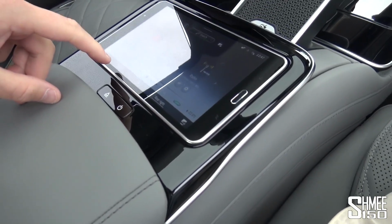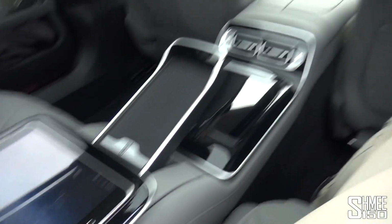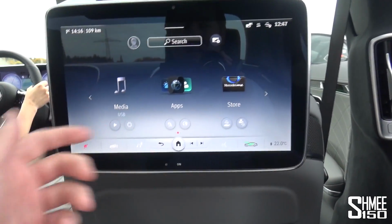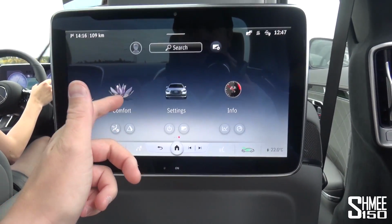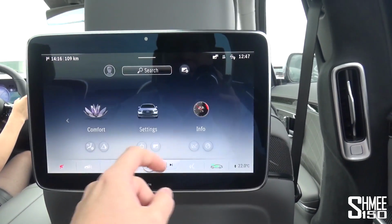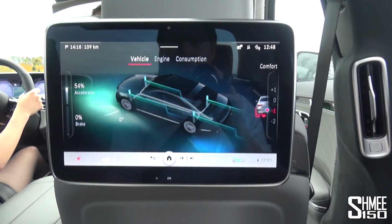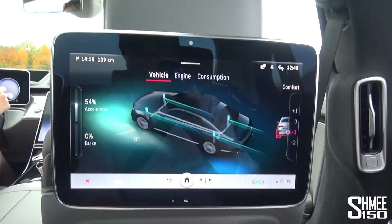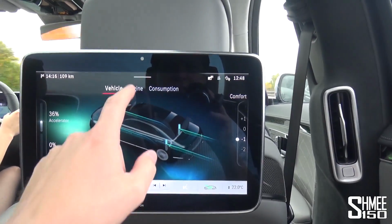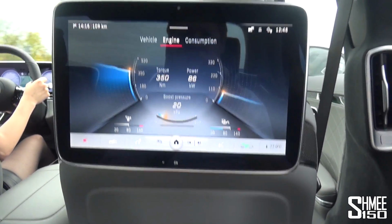You can choose whether it shows what's on the rear left screen or on the rear right. This, which is fixed in place, allows us control of the media, the music, the navigation, the comfort settings, for example, the massaging seat that you can have as well in the rear of the car. You've got all of the information to do with the vehicle, to do with how we're being driven. Some 54% there on the accelerator pedal. As we're cruising down the Autobahn, engine consumption, you can see everything.